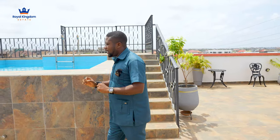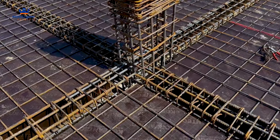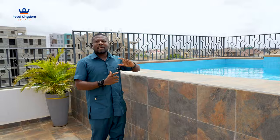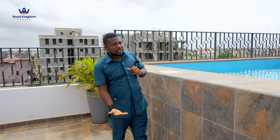Then we also had other supporting beams, the ones we call the hidden beams, underneath them. Then we did double rodding. We had rods underneath, rods on top, for us to be able to build a pool. Now let me state this.